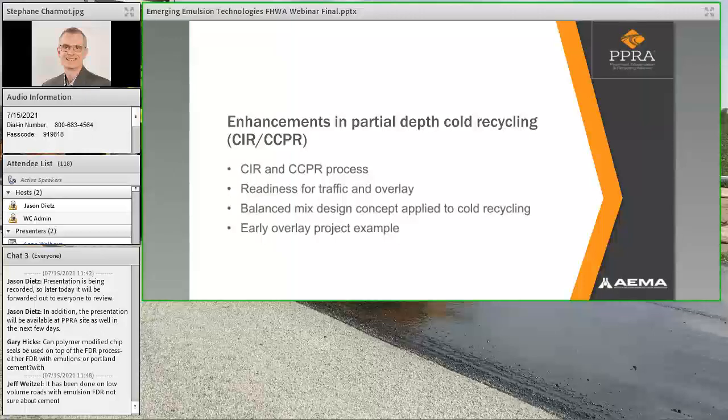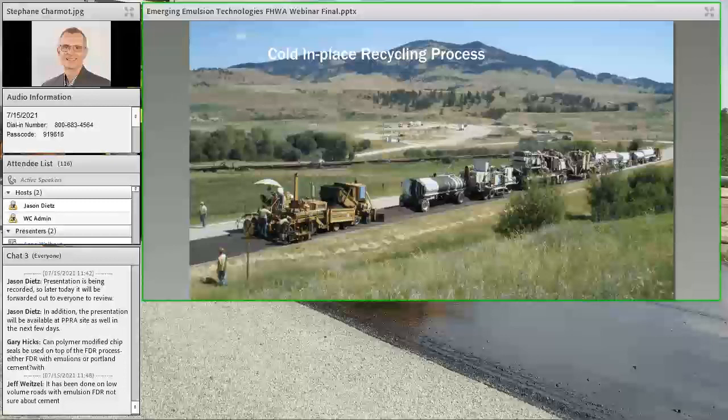So this is the final topic that I'd like to go over with you today: enhancement in cold in-place recycling and cold central plant recycling. We'll talk about the process again as a quick refresher, and some really recent interesting research that has been done regarding readiness for traffic and overlay. And then I would also like to mention the concept of a balanced mix design that can also be applied to these types of mixtures. And then we'll also share with you some early overlay project examples. Let's go to the next slide.